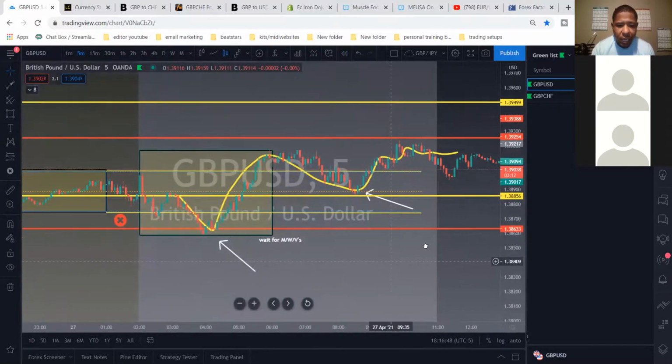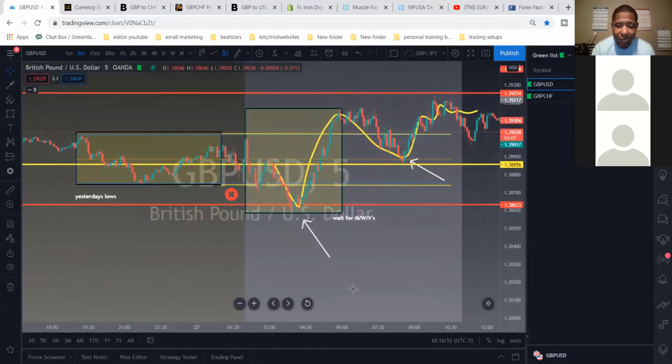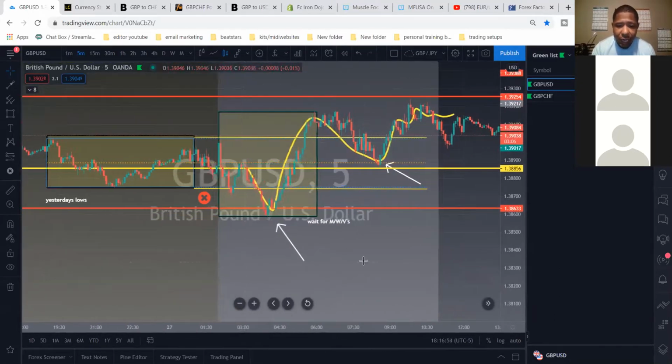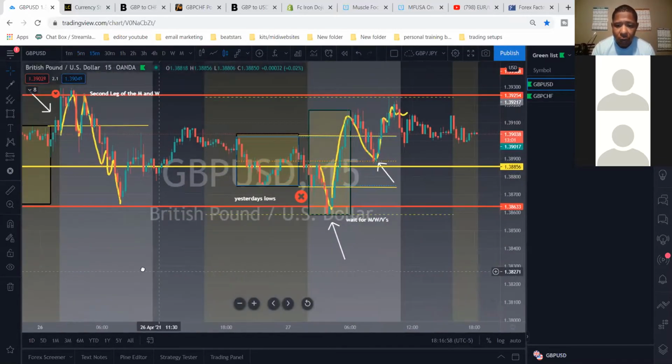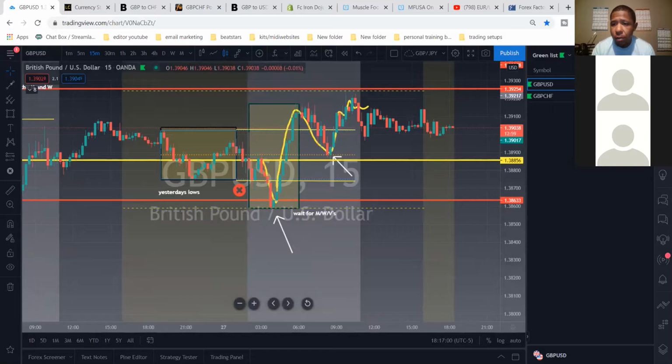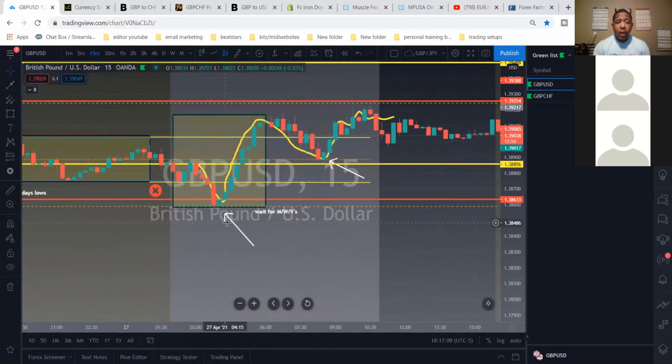So let's go back to today. If you noticed, I put in the group that I did not take any trades today, because it just didn't look right to me. It didn't look right at the beginning of the session, and around 4 or 5 o'clock is when it actually made a move. But I was already in the gym.